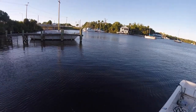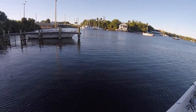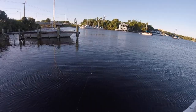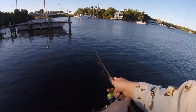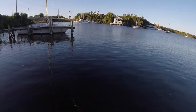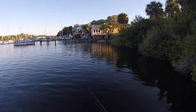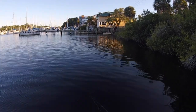Come on. Jesus. Just dodge that. I think these are jack. Oh, there we go. Oh, man. All right. I'm going to try some wind protective mangroves. Can't speak today. Wind protective mangroves. Switched over to a little heavier rod action. Set the hook hopefully a little bit better.